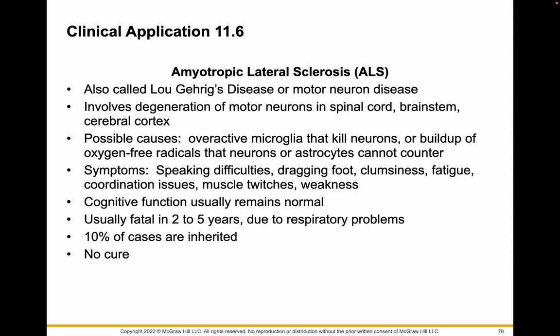So what does it look like for someone who has Lou Gehrig's disease? They have difficulty speaking. Sometimes they drag their foot. They're fatigued and weak. Cognitive function is usually normal, but their motor use starts to go away. And really, really sad. Brain is perfectly fine. Don't talk to them like they're slow. They're very smart. They know exactly what you're saying. They just might not be able to respond normally. And eventually the respiratory muscles are affected, and there are problems there, and it's fatal. There is no cure, unfortunately. And remember, 10% is inherited, and the rest is environmental.